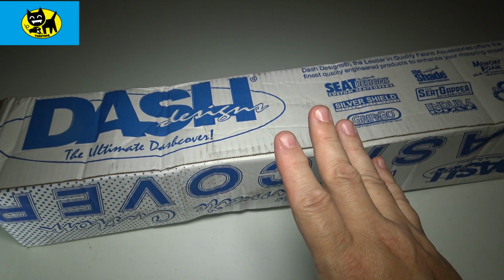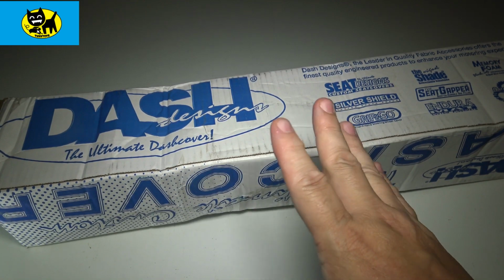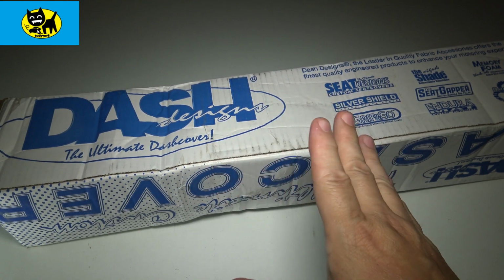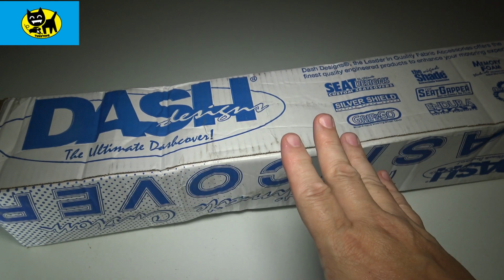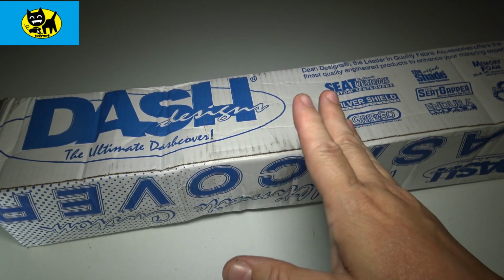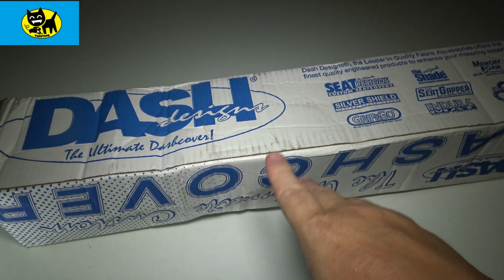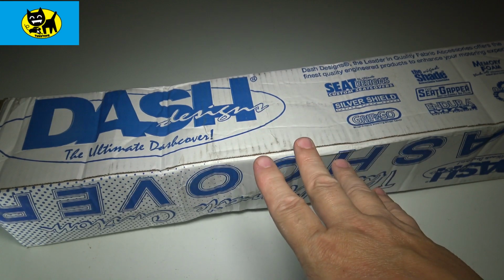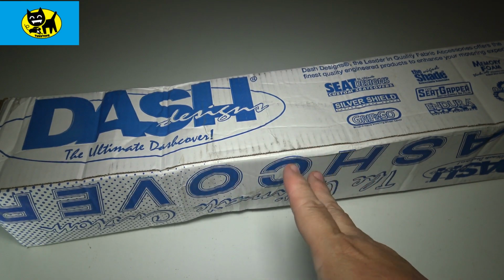Some C7 owners have told me that they are looking for a good dash cover to keep their dash nice and cool. Now, my dash has no cracks or any problems, so I'm not really worried about covering it, but I wanted to take a look at this anyway, for future reference or for people who are looking. When I looked up this particular brand, it was highly recommended, but I couldn't really find much as far as YouTube reviews or unboxing. So let's go ahead and check it out.